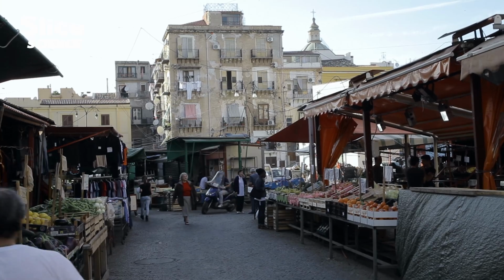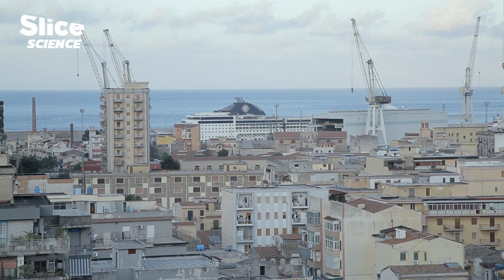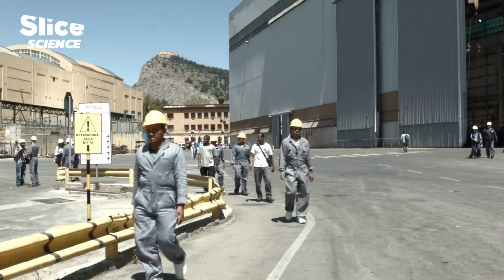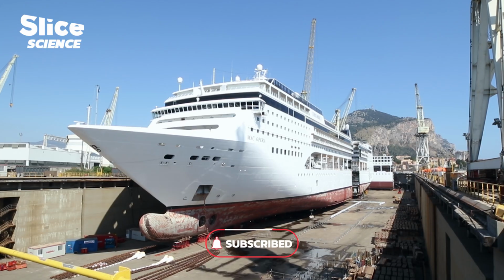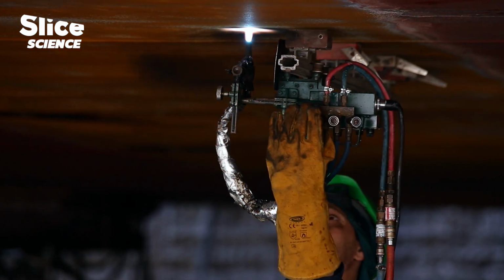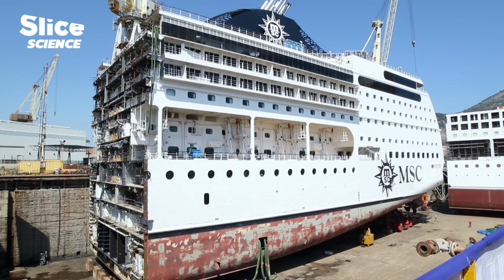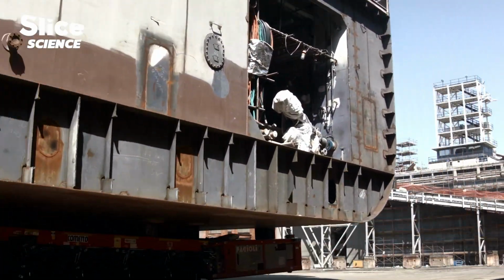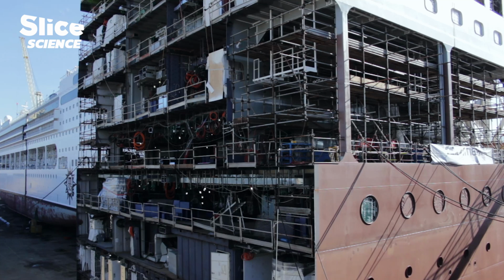Palermo, Sicily. In this port city, a titan in the world of the shipbuilding industry is changing the face of the cruise business. Here at one of the biggest dry docks in the Mediterranean, cruise ships are literally put under the knife. Some of the biggest vessels on the sea are cut in half and lengthened with an entirely new section, undergoing a new and complex process called Jumboisation.